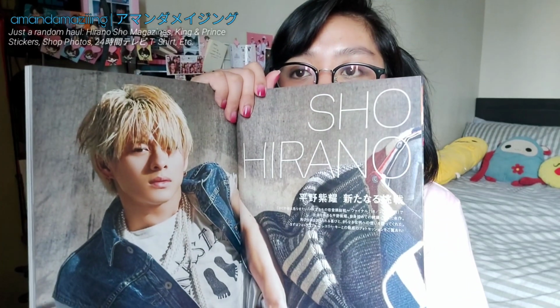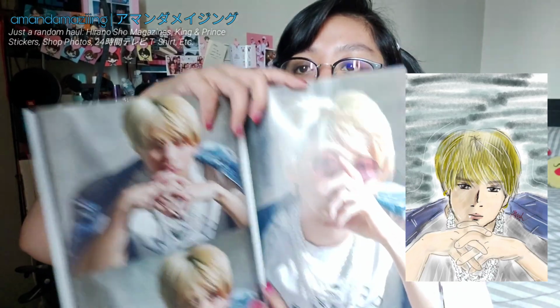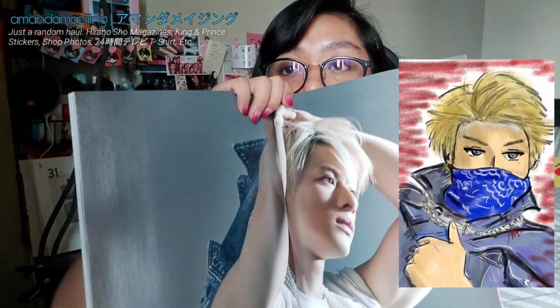I really like T's shoots. I know that I wasn't going to be disappointed in T's shoots, but when I saw that they revealed the cover, I really like this cover a lot. And when I first saw the photos for this shoot, I was so obsessed with it, to the point that I sketched at least 3 to 4. So I ended up drawing this one, and this one, and then this one as well.